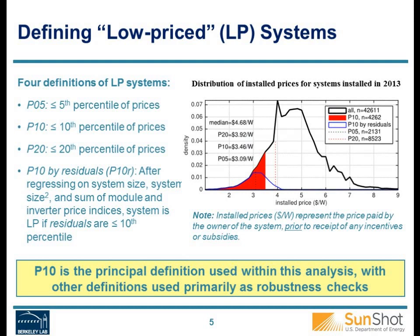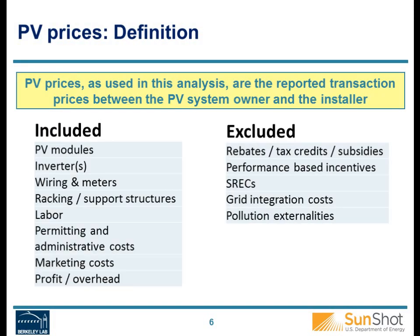But keep this figure in mind, because this is really what distinguishes this study: we're really focusing on what separates the systems in red versus the systems to the right in the white region there. Okay, so this is all based on prices. On the next slide, I just want to pause for 1 minute and talk about what we mean by these prices. These are the reported transaction prices between the system owner and the installer. I've already mentioned that we get rid of the appraised value systems because those don't seem to fit as cleanly in terms of this more strict definition of a transaction.